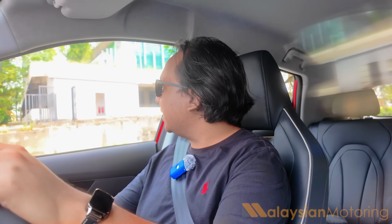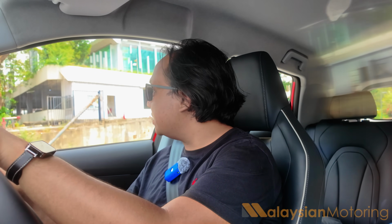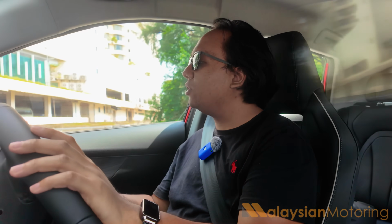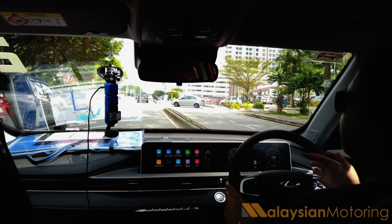It's also what we saw from the ABDULLAH 5. So the fact that Chery has decided to go for a dual clutch automatic gearbox in this car rather than a more affordable and potentially more efficient CVT does seem to signal to me that Chery is taking driver and owner feedback very seriously.